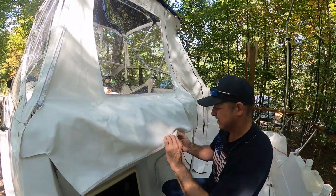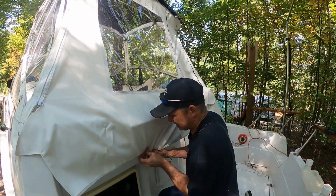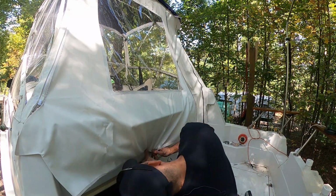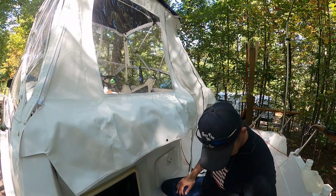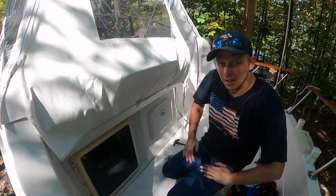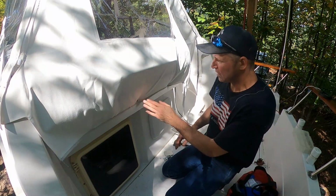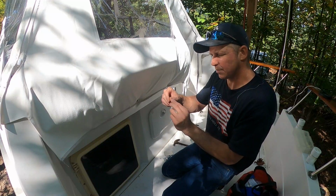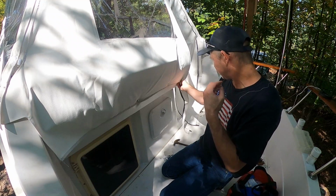Dang. What the heck? Okay, so what was happening was I didn't have the screw in far enough. So when I was pushing that in, the screw was pushing it out and not letting it set. So we got that one on there finally.